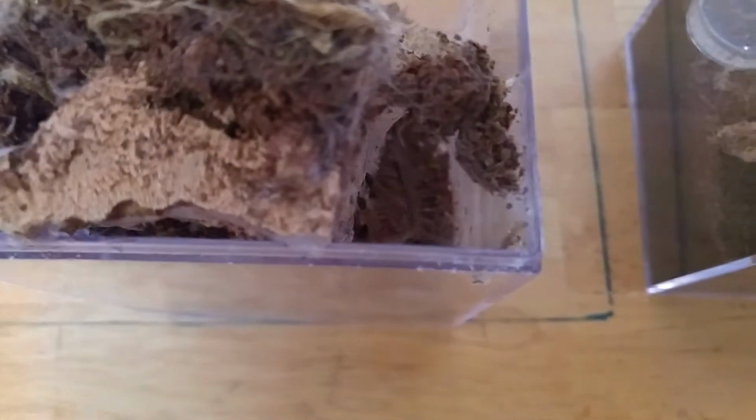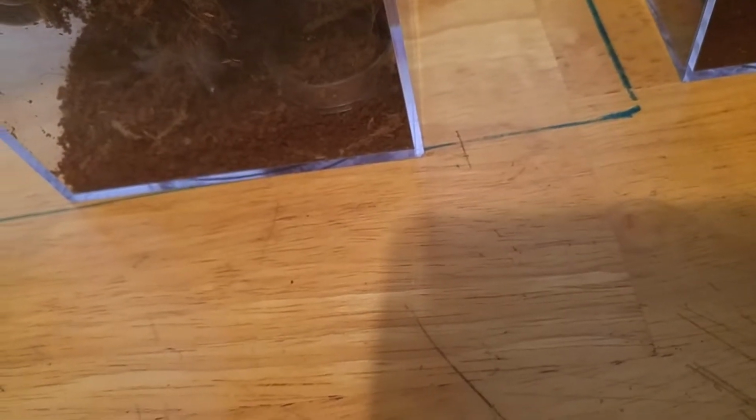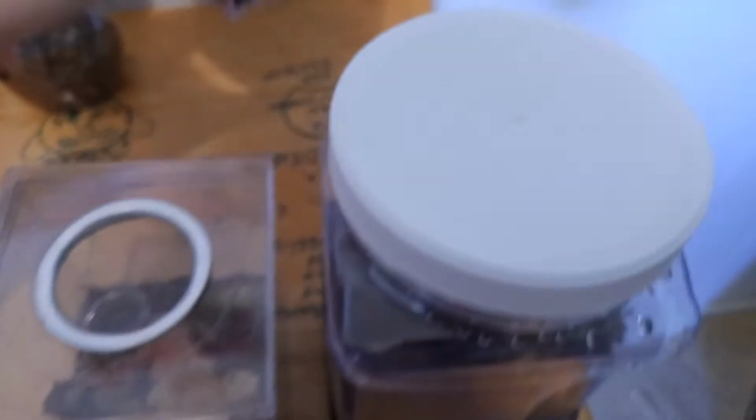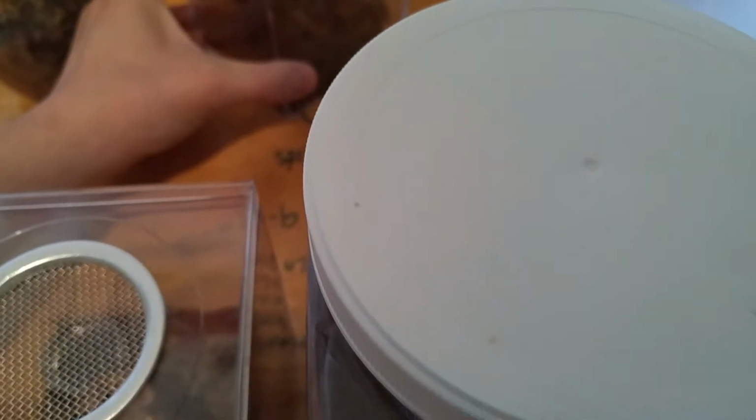This tarantula here, this P. armenia, he meets me at the top every time I take the top of this cage off. He wants another one. That's how much he's hungry. Best tarantula I've ever had. They're amazing.